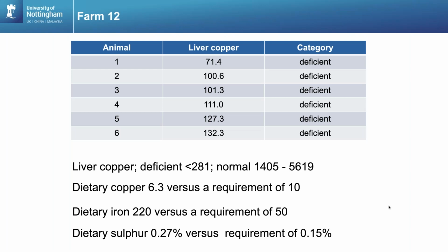The category used in the vet net is that deficient is regarded as being less than 281. So all the samples were deficient. The normal range for copper is 1405 to 5619. So you can see that these liver coppers were all well below the normal range. It wasn't a farm that thought it had a liver copper issue, but it certainly became apparent when we took the samples.